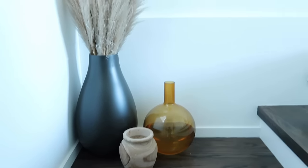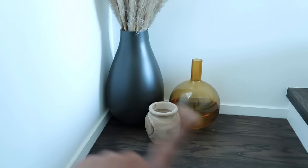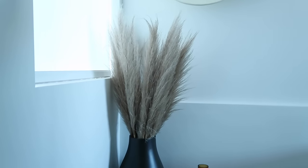Every time I walk up here to go to my office, I just feel super zen. I'll be sure to link all of these products from CB2. I believe this sold out, unfortunately, but the pampas grass I get from a particular seller on Etsy. And I always get a bunch of 10 in the tallest size.